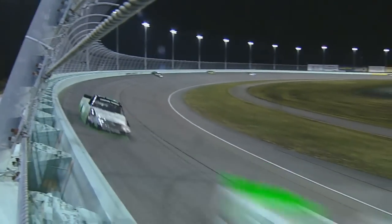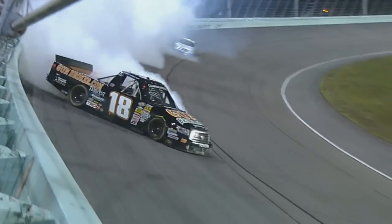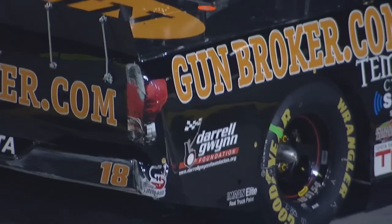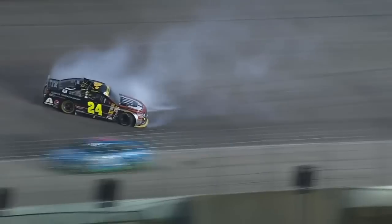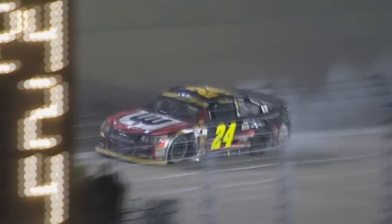He did a nice job not getting any more damage into the outside wall. A little bit of damage there to the rear of that truck. He was running in the 23rd spot. Yeah, he does. He's spinning, turn 4. Caution is out. We'll have another attempt at a green light checker.